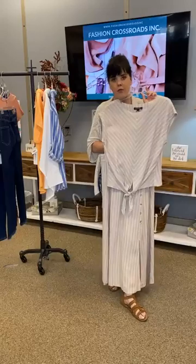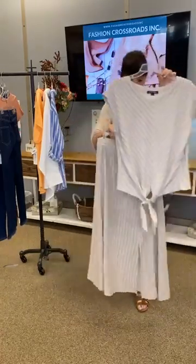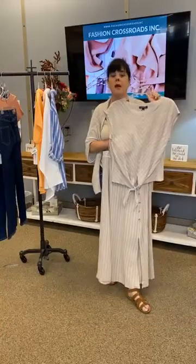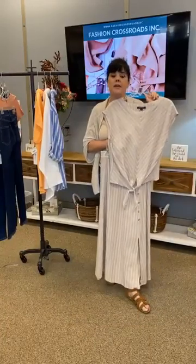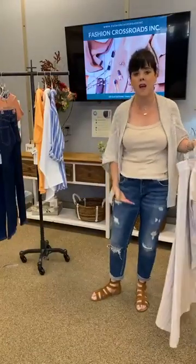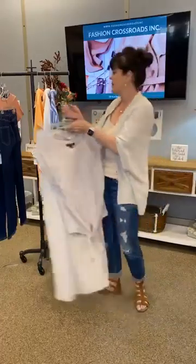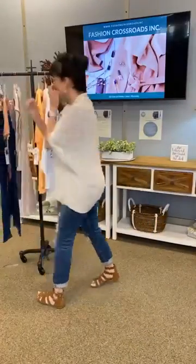Also, if you are dealing with a belly, doing a monochromatic like this is probably going to be your best bet, because it's going to help everything kind of go together. You're not going to have that cutoff right there where you don't want it, emphasizing what you don't want. So there's some ideas with the tie front tops.